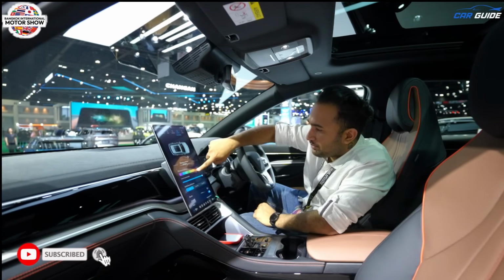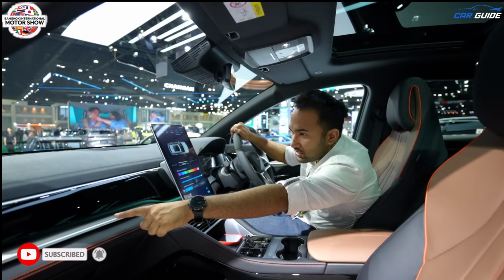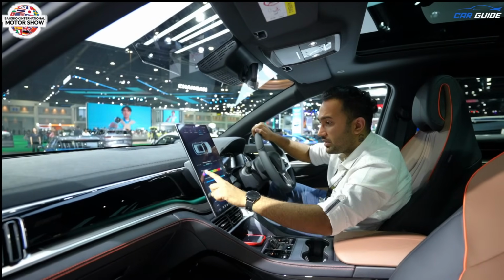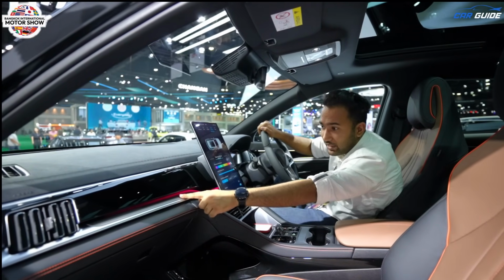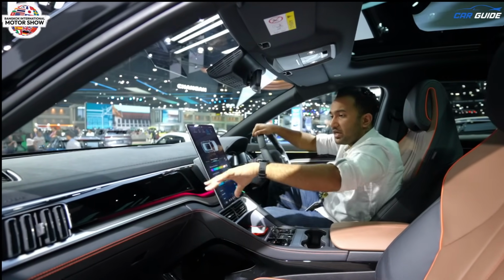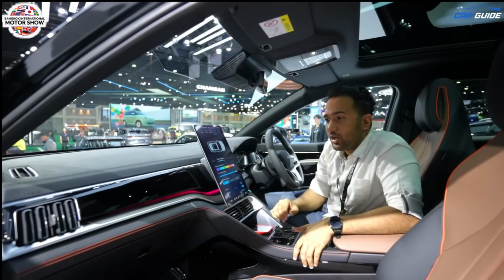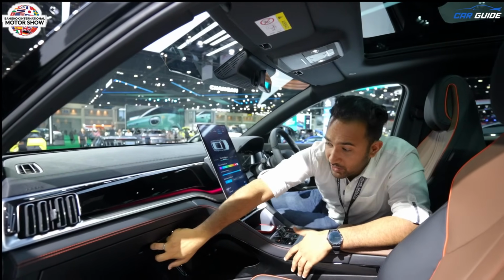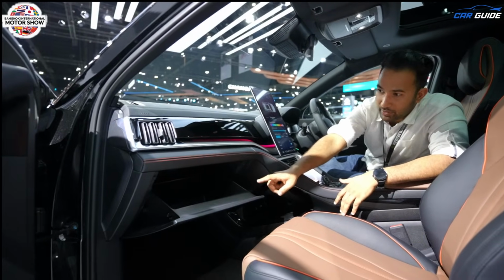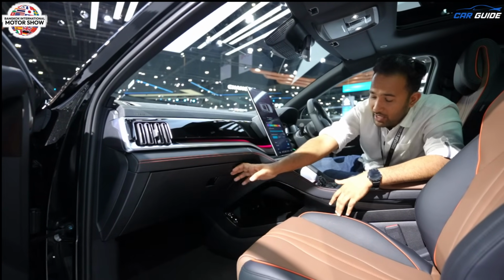This is how you control the ambient lighting. There are multiple setups, and there are probably 64 lights here in total, and you are also getting it underneath this. So the piano black finishing again with the satin chrome and the silver finishing looks absolutely premium. So this is soft touch, multiple airbags for sure, and a soft opening glove box is also present, but it is not cooled unfortunately.